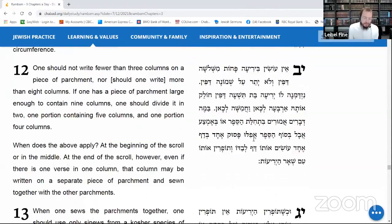Halacha Yud Beis, number 12. In oisim bayiria pachas b'shleisha dapin v'lo yeser al shmoina dapin. So now yiria is one piece of parchment. Or one piece of parchment will have multiple columns on it, but you can't have one column on one parchment. It has to be more. So it has to be at least three and not more than eight per parchment.